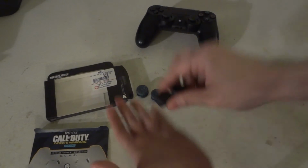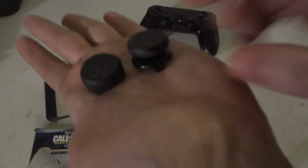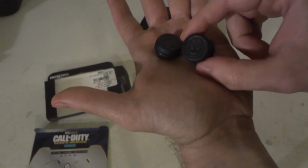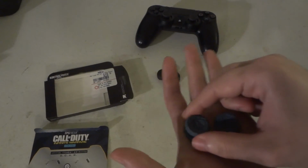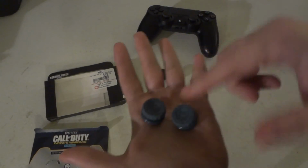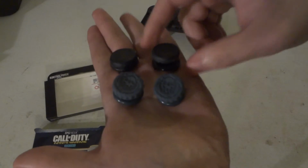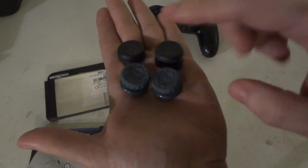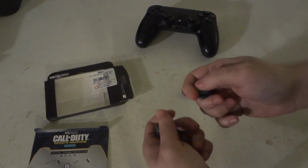Like if we use these two as an example, which are, you could tell, the Blast Free ones. The left one is short, while the right stick is taller. With these, they kind of redefine it. They gave both of them a mid-section, so both of these are definitely taller than this little stubby one for your left, but not quite as high as the right stick. So they're in between height, and they are indented in here.